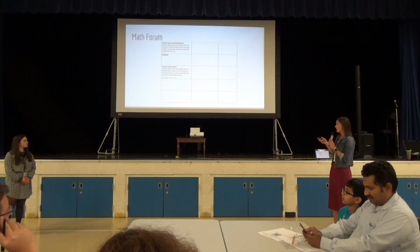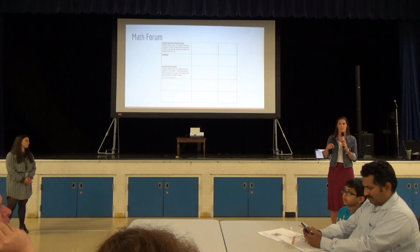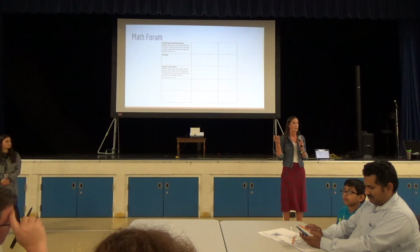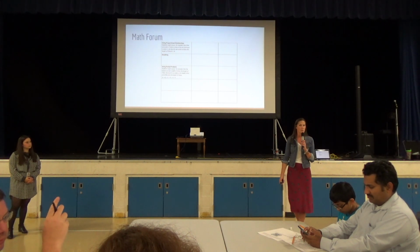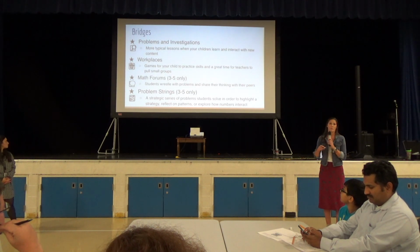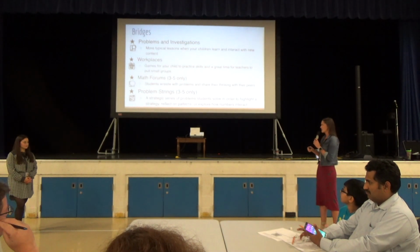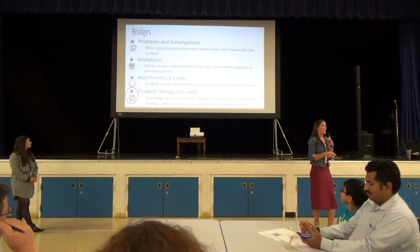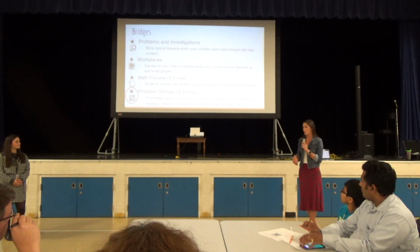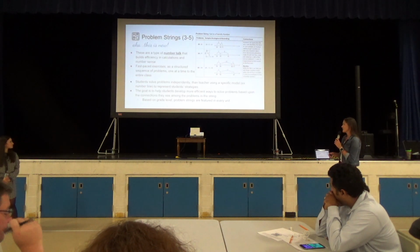Or if my children use a different strategy I didn't expect, I can write it down and choose them to share. So we can have 2 students share, maybe 3, 4, however many make sense for the classroom. Very fun though. And again, that's only for grades 3 through 5, and given the conversation aspect, it makes sense why it's appropriate for them. The last thing that your child might see during that 60-minute math block is a problem string. These are super cool.